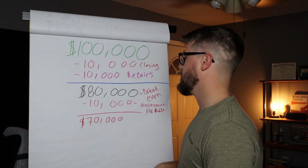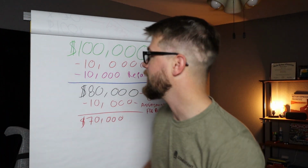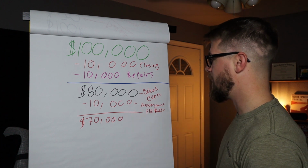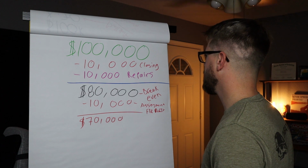But most flippers want to make at least 25% of the money they've invested, and they're investing at this point. They would have been investing $70,000 plus $10,000 in repairs.